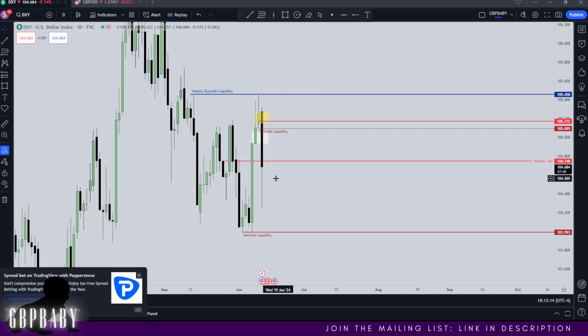But overall, yeah, I'd like to see another down close day and see us start to work deeper towards this bullish order block that we've just keyed off, and potentially these relative equal lows ideally.